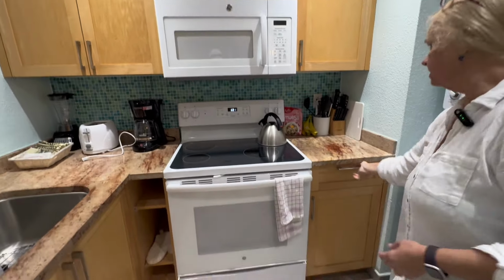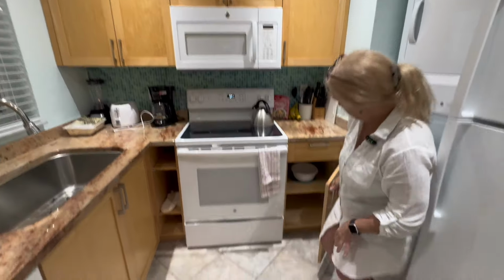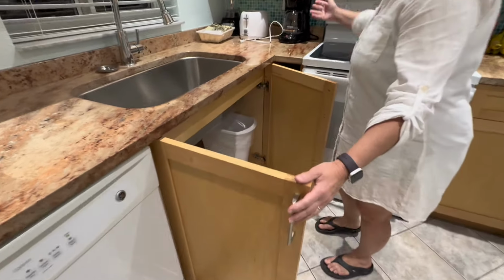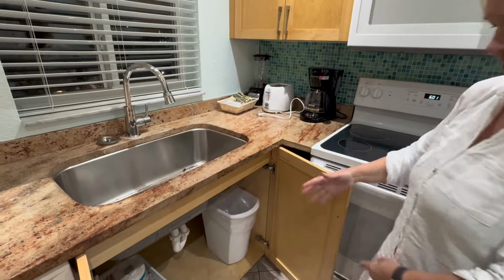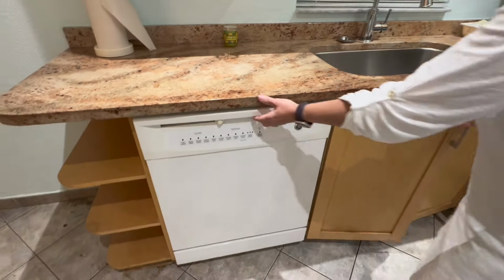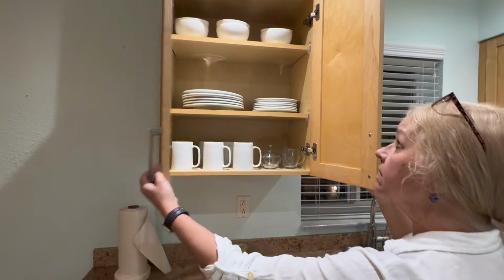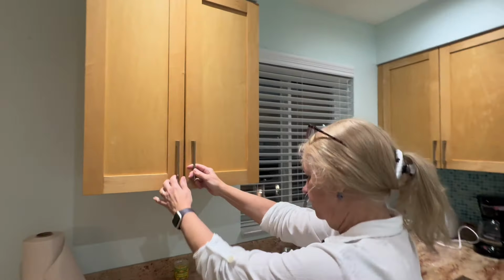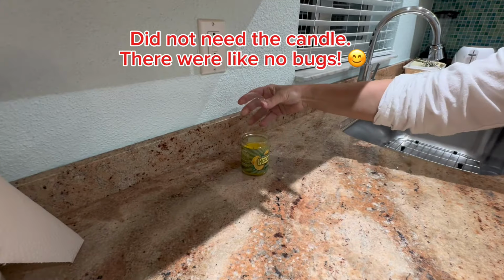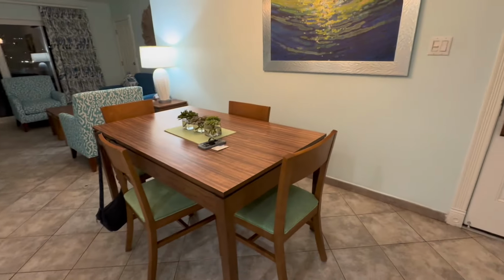We've got glasses and utensils, knives, a cutting board, Tupperware. We've got a coffee maker, toaster, blender, cleaning supplies, the dishwasher even. So, a nicely stocked kitchen. We have a mosquito repellent candle. Hopefully we won't need that. And then we have a nice dining area.